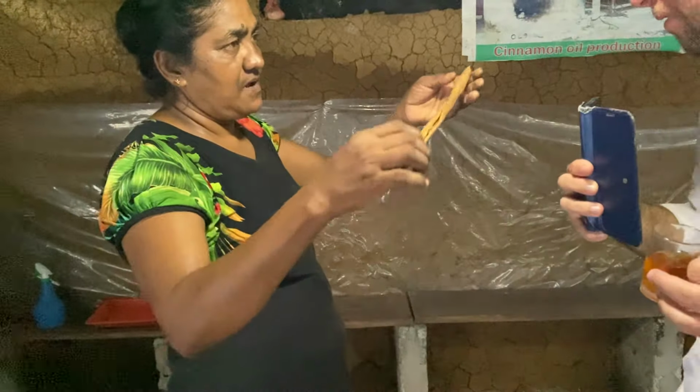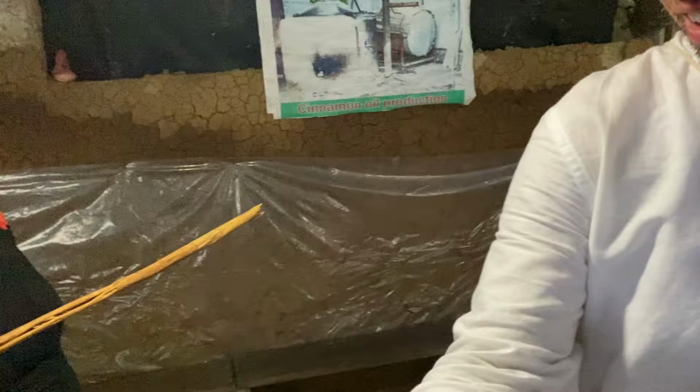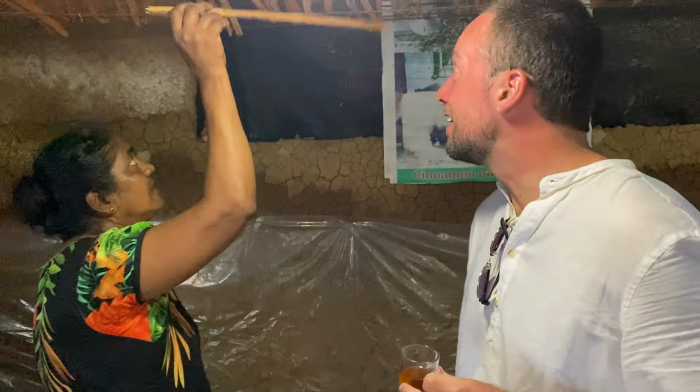This is finished. Smell. After 8 days. Smell after baking. Oh yes, cinnamon, real cinnamon.